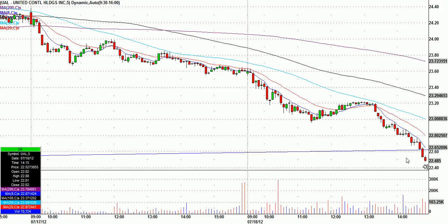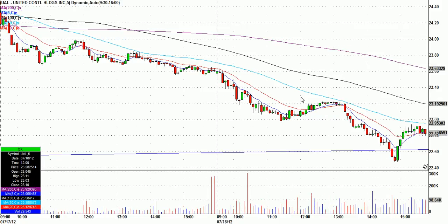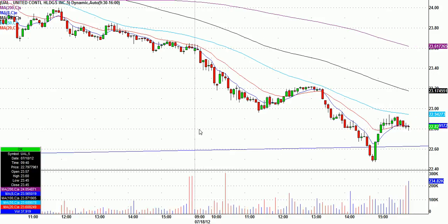So I said you could get a nice 5 setup there. What that means is the first break of a previous 5-minute candle's high, with a stop below its low. So 22.56. I did not take this one. It would have been 22.56 with a 22.46 stop, so a dime risk, and you can see how that shape change came into play again. It gets up to 22.90-something, so a nice little late day trade for anyone that took that. And it's just a testimony to that shape change, especially if you're at a trend line or some kind of support. It's proven itself pretty well.